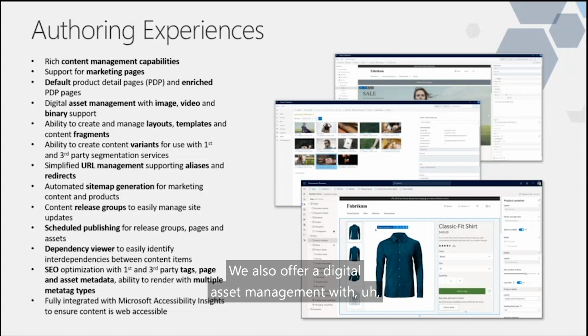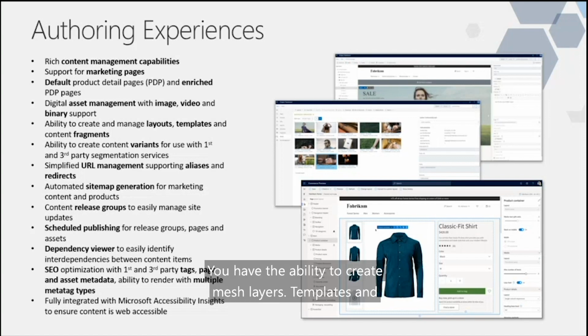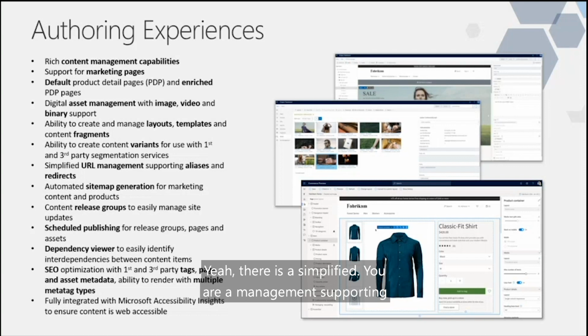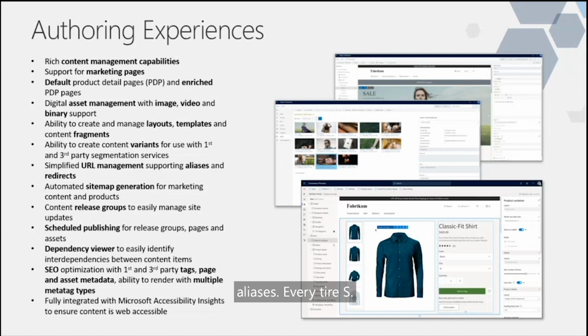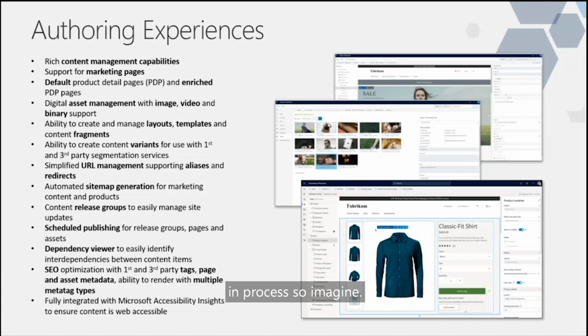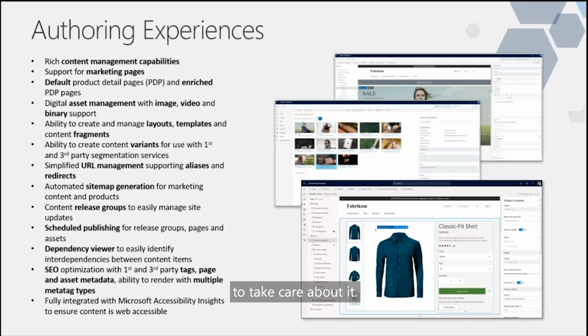We also offer digital asset management, with which you can manage all the videos, the images, and the binaries. You have the ability to create and manage layouts, templates, and fragments. We'll talk about it later. You have the ability to create content variants. There is a simplified URL management supporting aliases and redirects. We offer automated sitemap generation for marketing contents and products. So imagine today you add a brand new page in your e-commerce portal. The sitemap will be generated automatically and you don't have to take care of it.